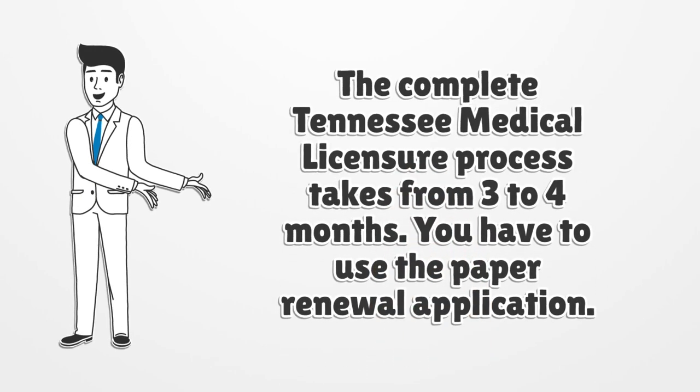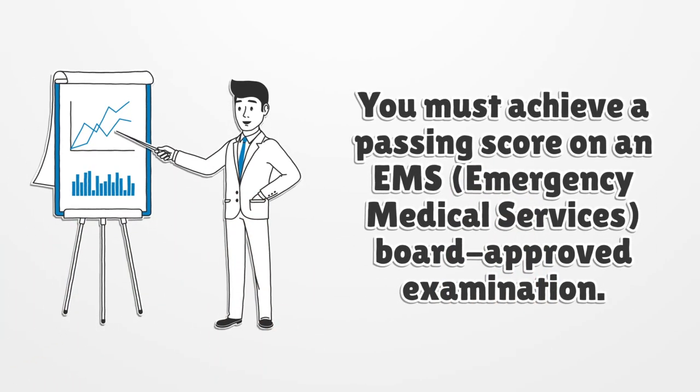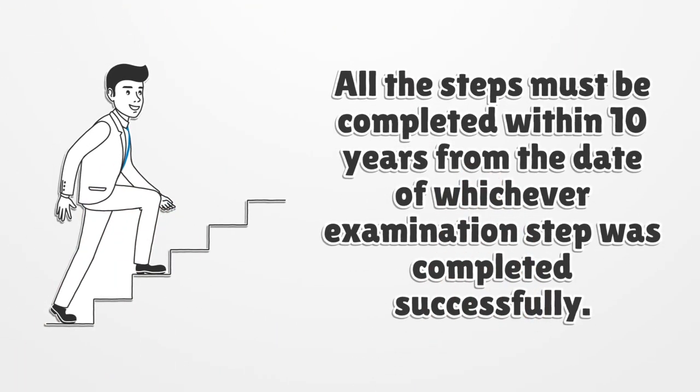The complete Tennessee medical licensure process takes from 3 to 4 months. You have to use the paper renewal application. You must achieve a passing score on an EMS, Emergency Medical Services Board approved examination. All the steps must be completed within 10 years from the date of whichever examination step was completed successfully.